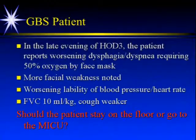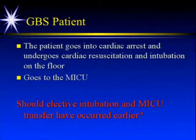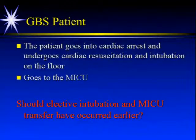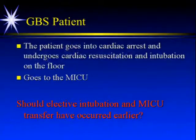In the late evening of hospital day 3, the patient reports worsening dysphagia, dyspnea requiring 50% oxygen by face mask, and she's got more facial weakness and worsening lability of her blood pressure and heart rate. And she had forced vital capacity of 10 milliliters per kilogram and weaker cough, and we already know she should have gone to the unit. And then she goes into cardiac arrest and undergoes cardiac resuscitation and intubation, and then she goes to the unit. Okay, so we already know the answer to this. Should elective intubation and MICU transfer have occurred earlier? Yeah, I think that probably would have been a good idea.